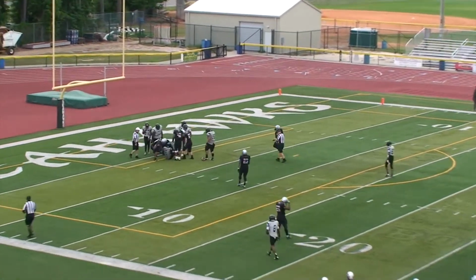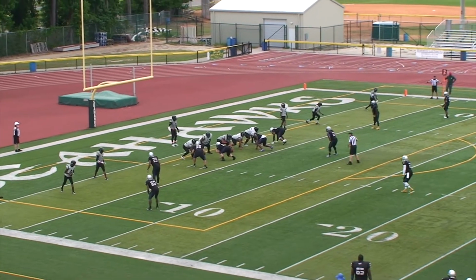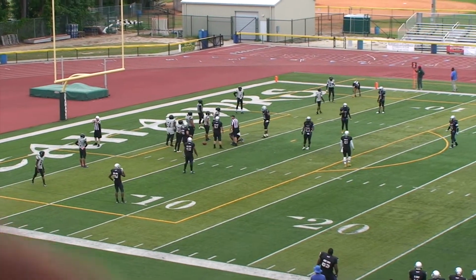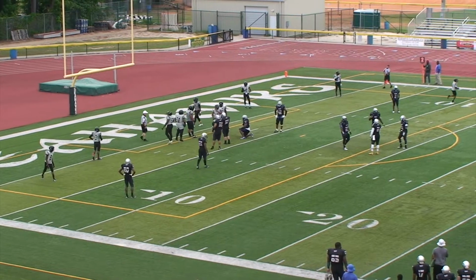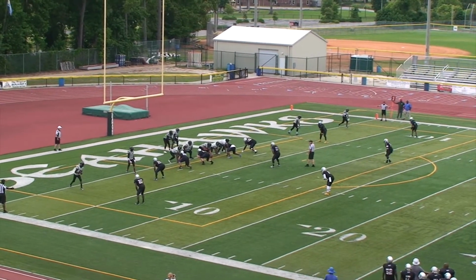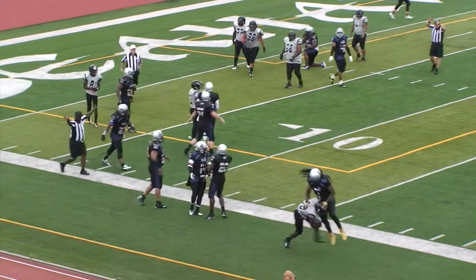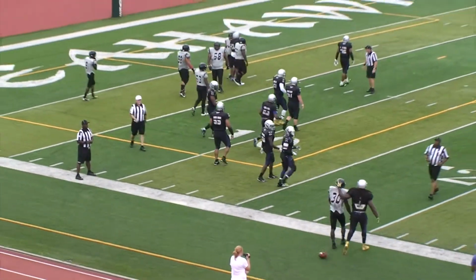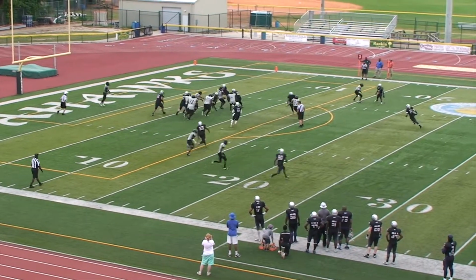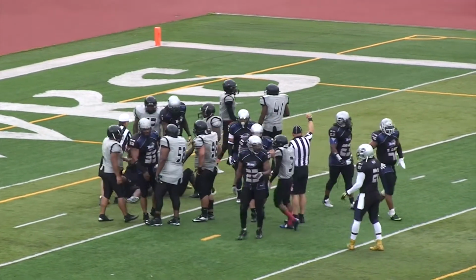And that's going to be a sack. Number 43, Mark. More laundry on the field. And that's going to be number 42, Brandon Horton. He wrapped the ball carrier up.